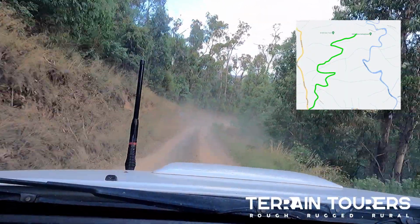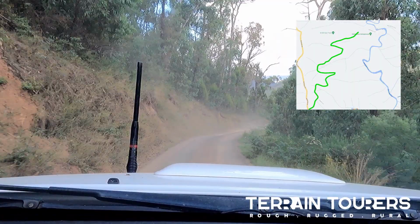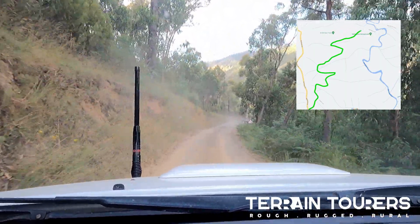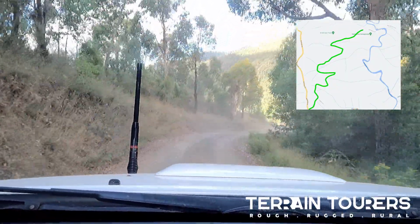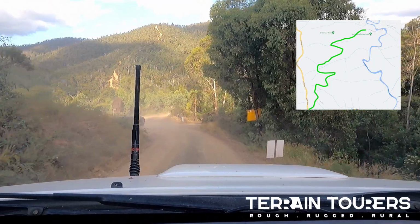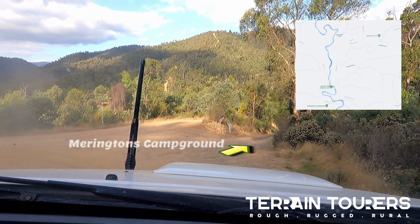So at this point we're approaching Meringtons Campground, and you'll see that there is a junction coming up, and it's actually three different ways you can go. You can go hard left, which takes you around to Junction Hut, which is the way that we'll be going. There's one down towards the right, and it takes you down to Meringtons Campground itself, which is a nice campground. It's been bollarded off and very structured, but it's nice and grassy and clean. Drop toilets, so it's nice if you've got a larger group.